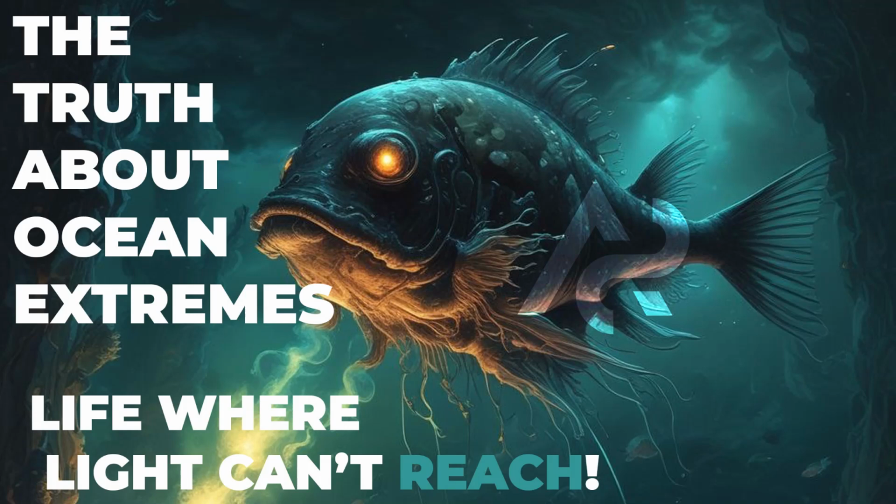Where should we start? The formation. Yeah, let's do that. How do these things actually come into being? Where are they usually found? Okay, so primarily you find them along mid-ocean ridges. Think of those huge underwater mountain ranges where tectonic plates are diverging, pulling apart. Right, where new ocean floor is being made. Exactly. Places like the East Pacific Rise, the Mid-Atlantic Ridge, those are classic examples.